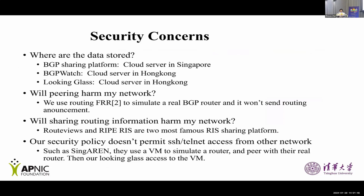Many partners have security concerns, such as where the data are stored, or whether our data will be stolen. For the data storage, we use a sharing platform. We store everything on cloud servers in Singapore or Hong Kong. All the data are stored on open cloud servers.